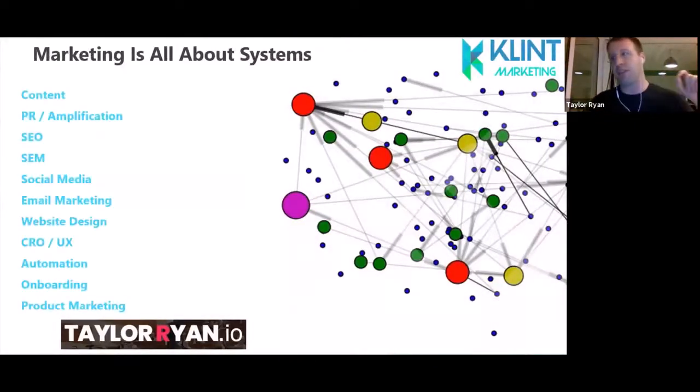I am going to be referencing a lot of different areas within marketing and conversion rate optimization and some of the thoughts and theories behind it as well. But the idea of marketing is quite simple. Marketing is all about systems. If you understand one system really well, you can start to apply all the learnings to other parts of marketing.